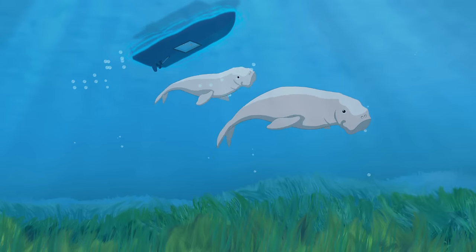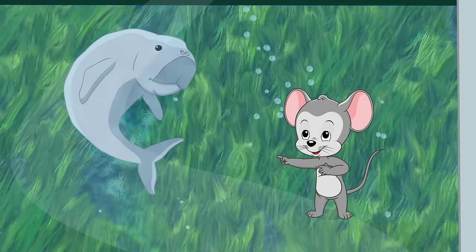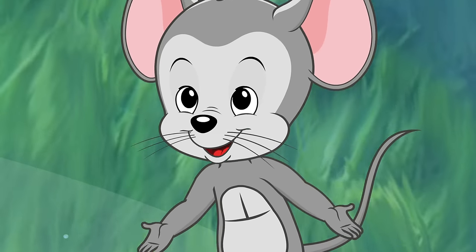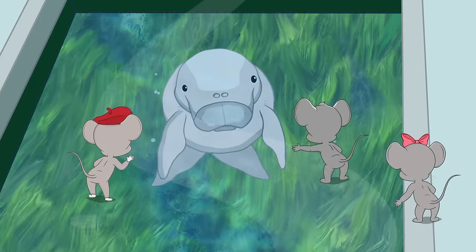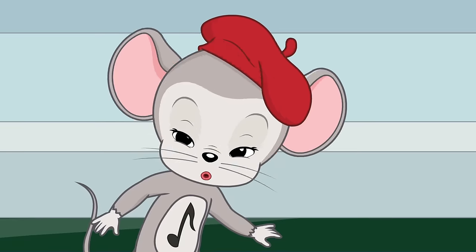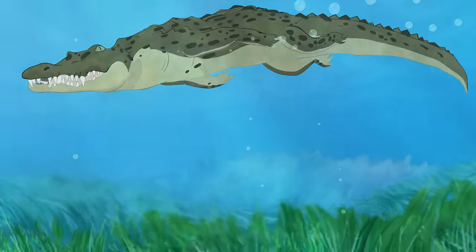Aw, look! A baby dugong! It's coming right towards us. Well, I told you they were curious. Well, I'm curious about them too. Hi, baby dugong! The mom is protecting her baby. From what? From that.